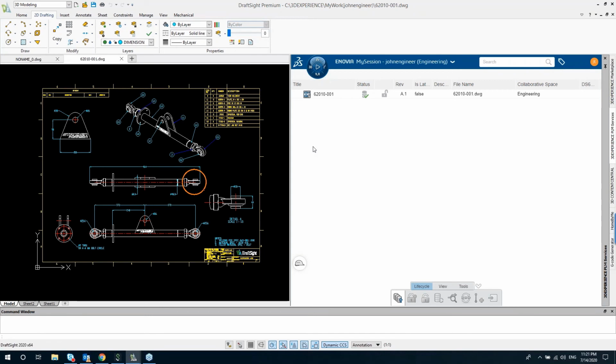So this is a simple example of how we can manage our drawings directly from DraftSight and from our desktop into the cloud so that it's available to everyone. We can create new revisions automatically and not have to waste time emailing or chasing down the latest versions of any drawing. But we can go a step beyond that. We can collaborate and manage and assign tasks.